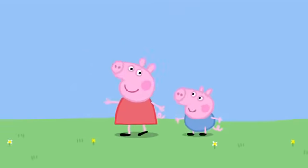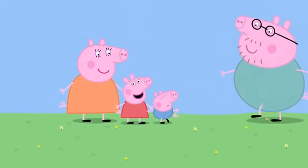And Brother George. This is Mummy Pig. And this is Daddy Pig.